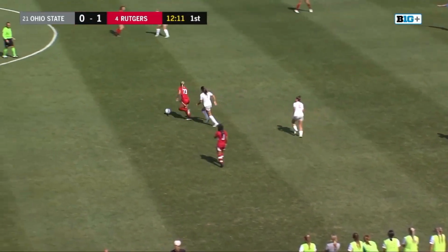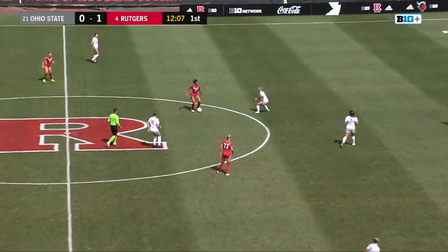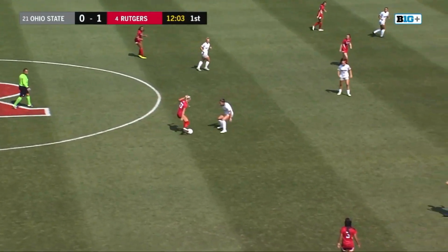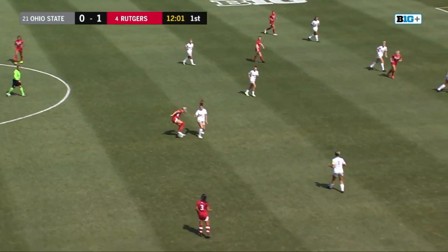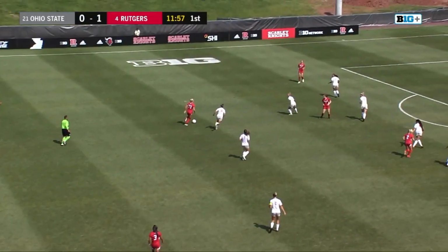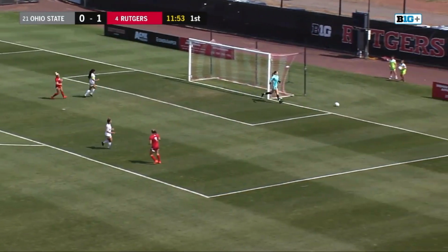Well, that right there, the no goal from Tiernan, who's got the ball now, that's the best offensive chance since the goal back in the 6th minute. Ohio State has forced one Rutgers save, but even that was not top flight. And now Tiernan from distance curls it wide.